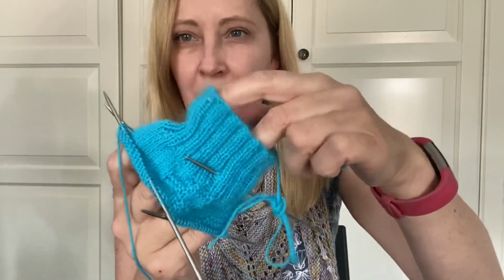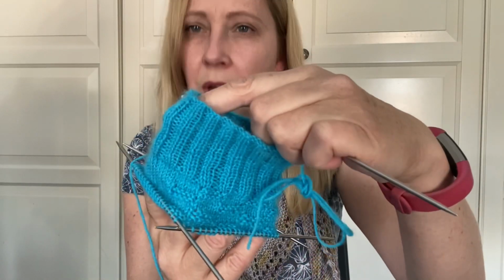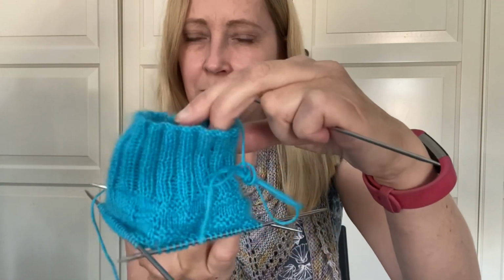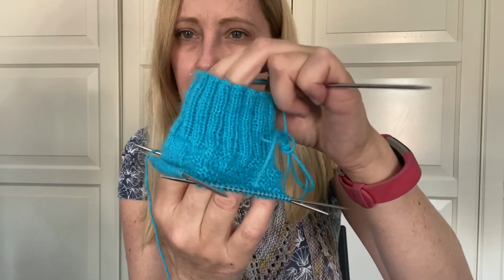And here we are. Can you see? Very bright but gorgeous. It's like that bubblegum sauce that you get on ice cream. So it's 60 stitches, and I'm just doing a double. I've done a double rib cuff.